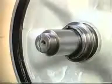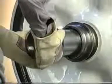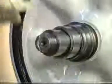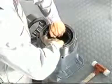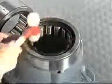In this example, we're shrinking the inner rings from 2 cylindrical roller bearings onto the axle journal of a rolling stock wheel set. The outer rings with their roller and cage assemblies have a sliding fit in the housing. A couple of taps with a plastic hammer, and on she goes.